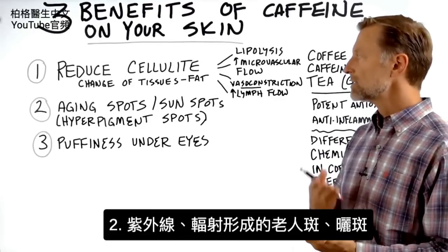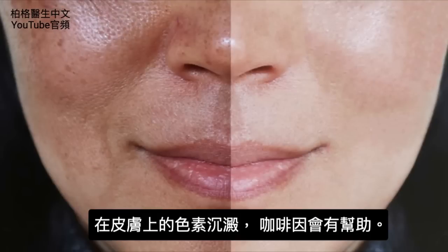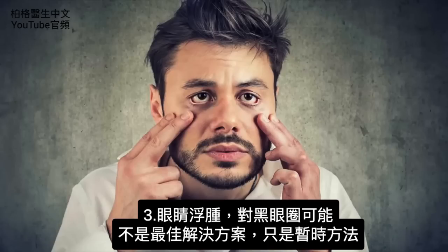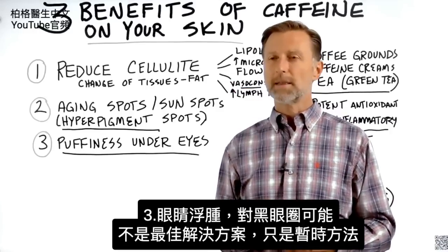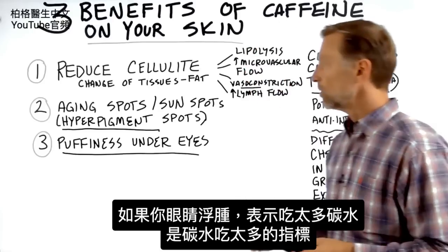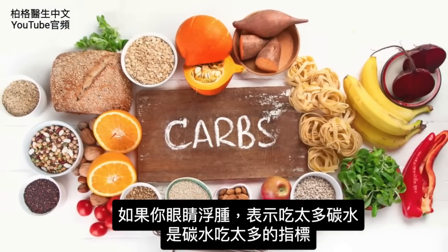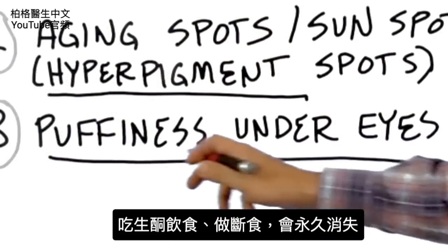Number two, aging spots, sunspots, spots that develop from UV radiation, basically anything that creates hyperpigmentation on the skin, okay? Caffeine can help you. And number three, puffiness under your eyes, okay? Now, if you have dark circles underneath the eye, that's probably not the best solution, but there's puffiness. That would be a good temporary solution. But I will tell you, if your eyes are puffy, that means you are consuming too many carbohydrates. That's like a sure tell sign that your carbs are way too high. And if you just got on a ketogenic diet with some fasting, this would go away permanently.